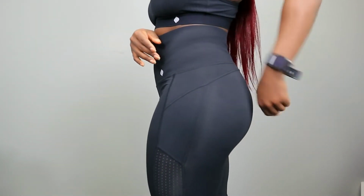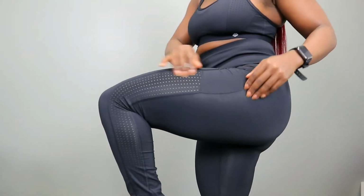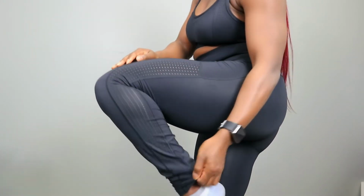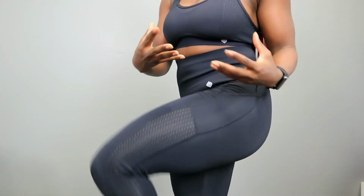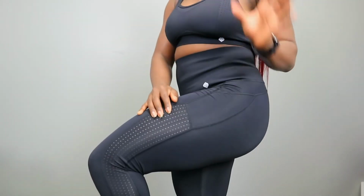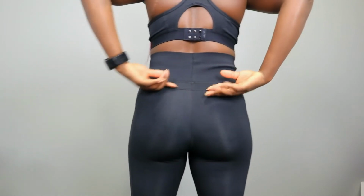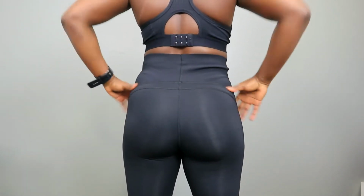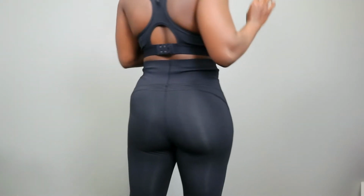So there's this contour-ish stitching that really frames the glutes nicely, and then there is perforations down the side from like mid-thigh all the way down to the calf that actually shows your skin through it. So if you are of a lighter complexion than me, this will be a really gorgeous contrast with the black leggings. And then when you turn to the back, we've got just a plain old back, but there is this curved up booty seam that does make your glutes look a bit more full and just enhance it slightly.